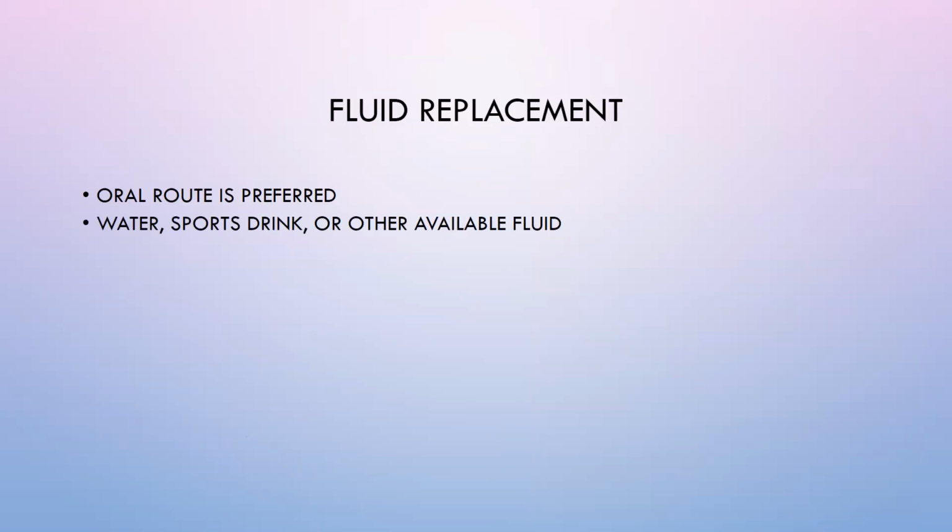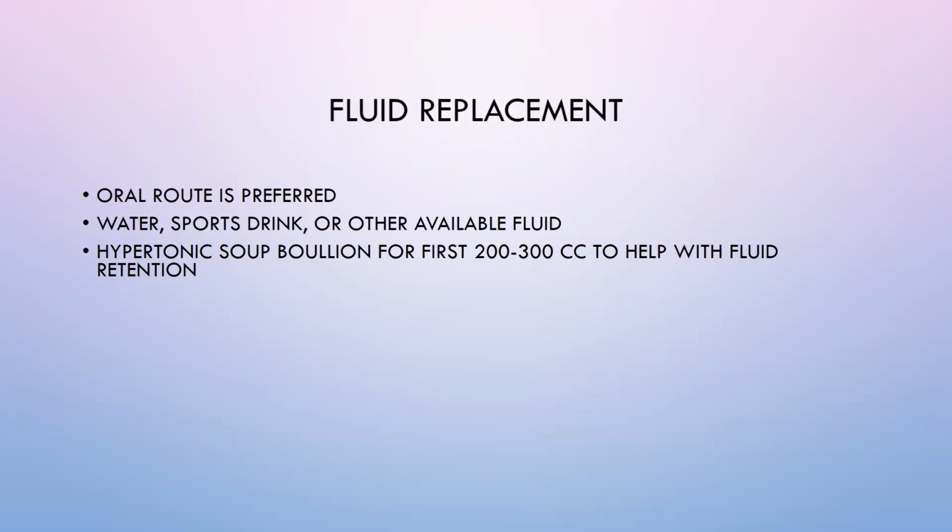A lot of people want something with a little bit more salt and flavor to them. Gatorade is hyponatremic. It is not sodium, like pure isotonic solution. That's gross. It tastes disgusting. So, they're still getting quite a bit of water just drinking Gatorade.